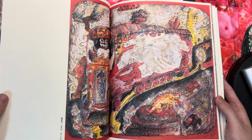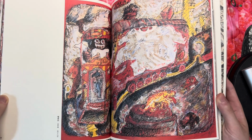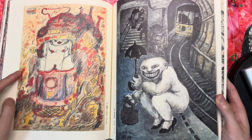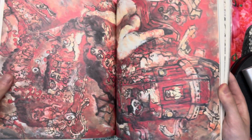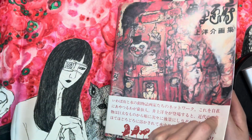I do have quite a number of art books, and in the future I do want to make more videos solely focused on art books. Oh, I'll just cover that. This one's so creepy. The smiles, the facial expressions. Yeah, I believe this is the cover of the book. Yes, this is the cover of the book.